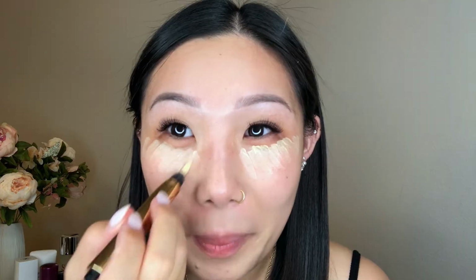It's like a clicky pen. Just want a little bit to highlight under your eyes. My dark circles aren't too bad, but definitely this helps under the eyes. All right, so I'm gonna go ahead and buff that out.